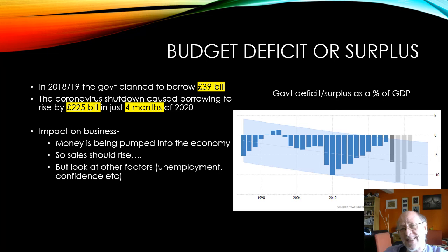If you look at 2010, you can see that it was borrowing more than 10% of GDP. Now remember, GDP is more than £1 trillion. So 10% of GDP means that they were borrowing more than 100 billion in that particular year. The figure for the coronavirus impact is likely to be even more than that.